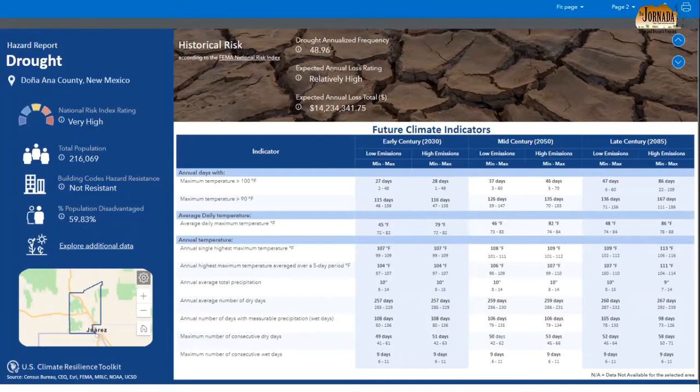Mid-century, the planning horizon of a lot of people in the room, and then late century, some of the people in the room will be working on that multi-decadal planning horizon. But it gives you daily temperatures, annual temperatures. So it gives you an idea of what you're going to face over the next decade, over the next couple of decades, and over the next 7 or 8 decades.